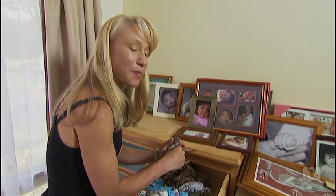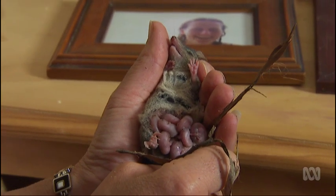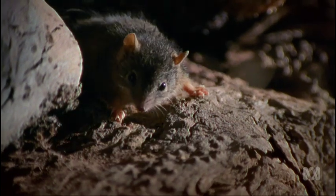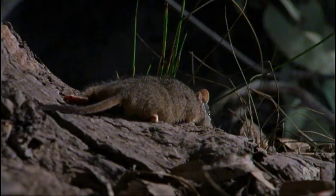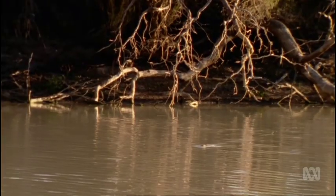Okay, let me show you something. Look, little babies. What's the most interesting thing about them, though? Their sex life. They come into estrus and there's just a mating frenzy amongst all the males, swapping partners and mating for 13 hours. Then all the males die and the females are then left to raise the young. It's an amazing life strategy and it's very unique. It's unique to Australia.